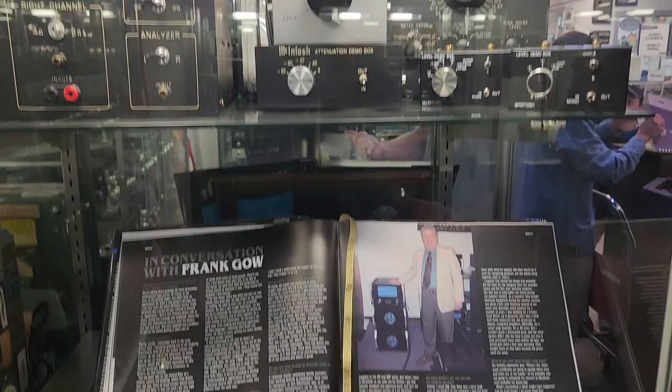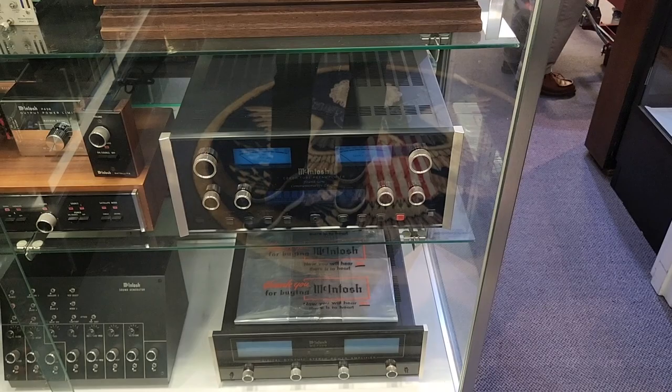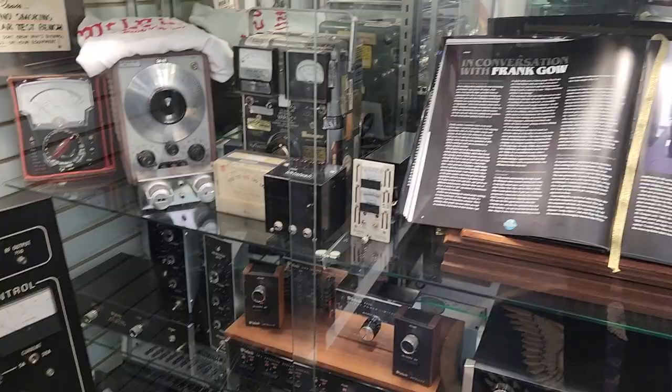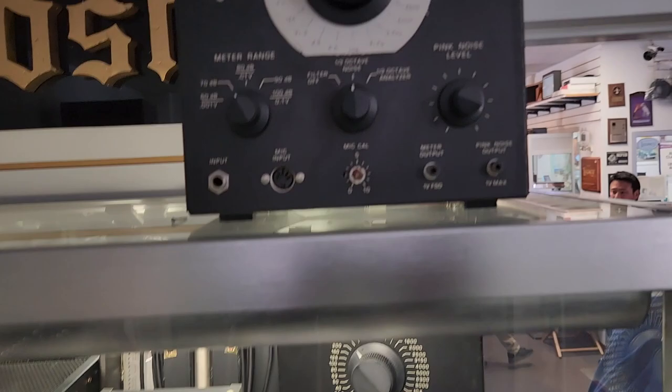Yeah. No, it's just something that we kind of have. And that's a big test panel that was used for a while for some of those. That may have come from another dealer, but it's a complete Macintosh test panel. Wow. And this is an acoustic analyzer.